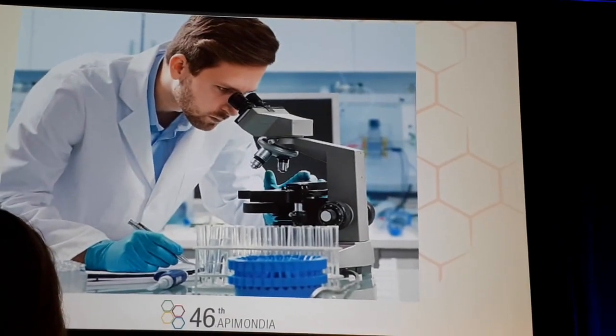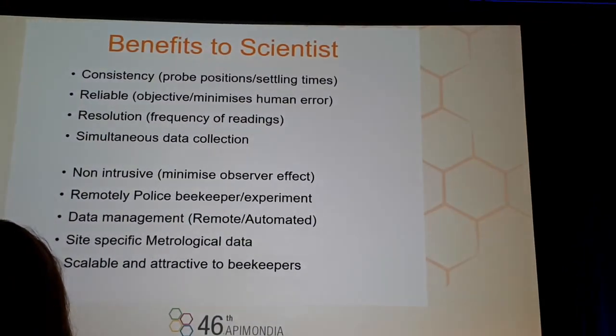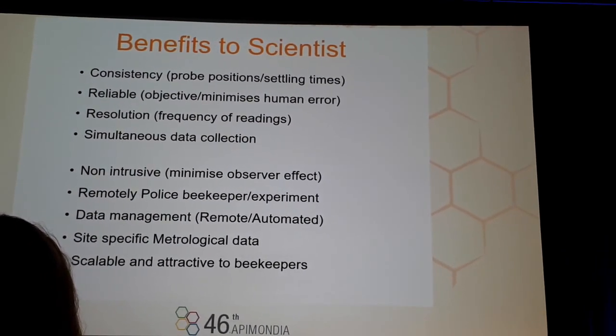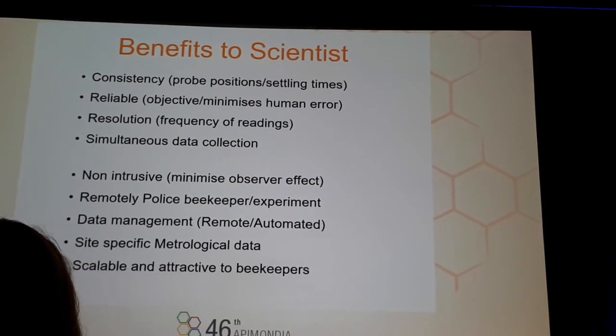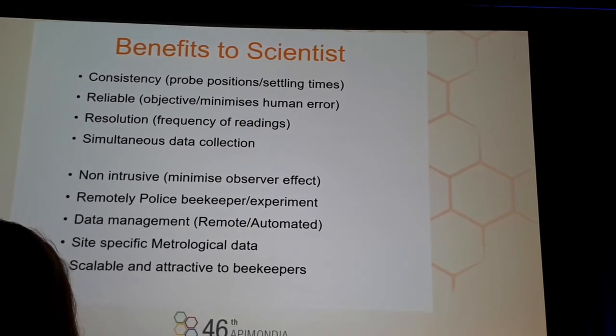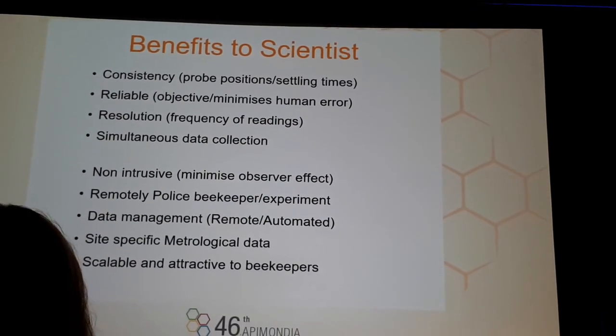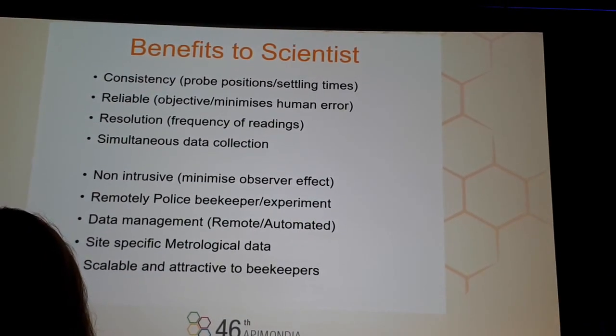So what does electronic monitoring mean as a scientist? I mean, another long list here. I don't really want to read all the way through. Basically it's more consistent data, reliable, taken at high resolution. The highest rate I've measured data is about twice a second for several hours. You can do it simultaneously. We're going to look at that on the next slide.